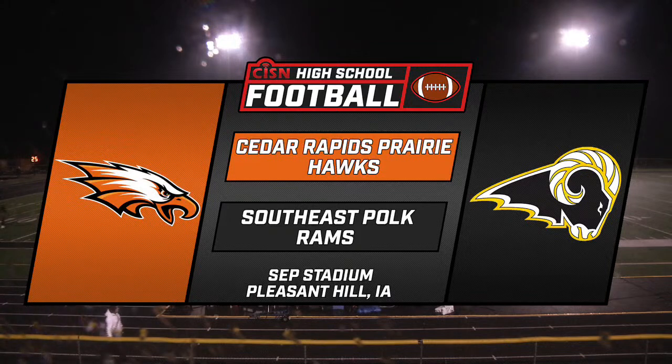Well, rain is coming down. We're inside warm, thankfully, and we're going to take a break. We'll come back with more on the pregame here as Southeast Polk hosts Cedar Rapids Prairie tonight for a trip to the Unidome in the semifinals in 5A football on CISN.TV.